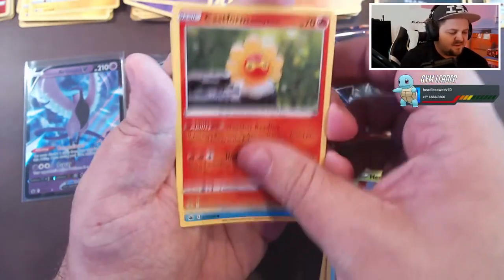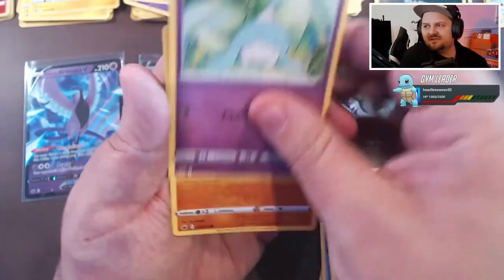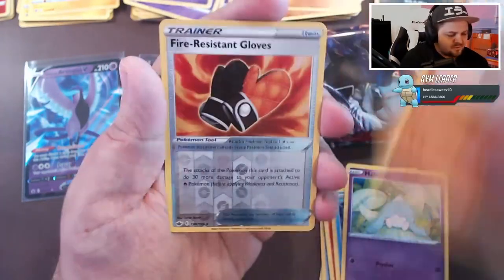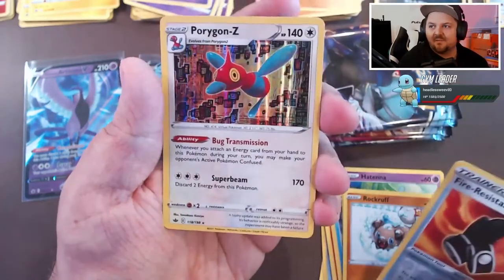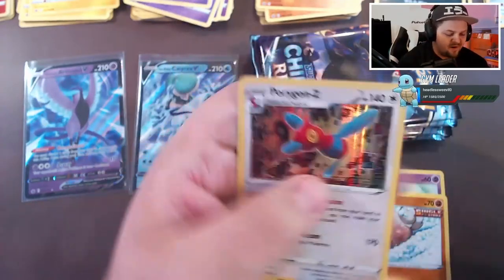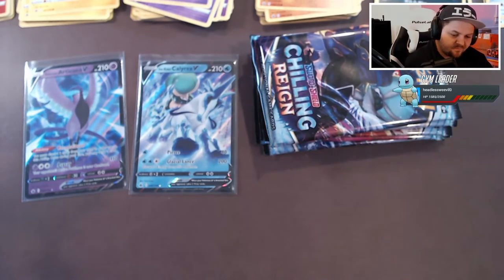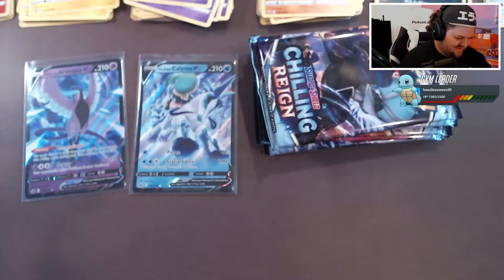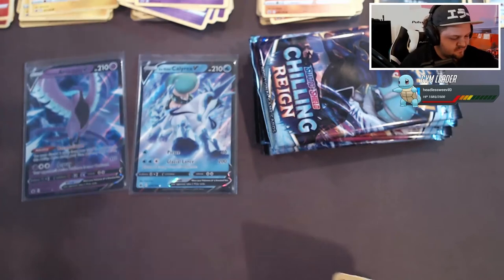We got Castform Sunny Form. Sfeel going brr. Hatena just chilling on some mushrooms. Revenusnol. Another reverse holo, fire resistant gloves for those cookies. And a Porygon Z holographic. Now we got Porygon, Porygon 2, and Porygon Z. So you know what? Again, we're completing the set. That's cool, I guess. It's neat.